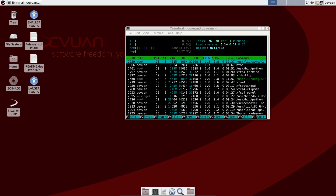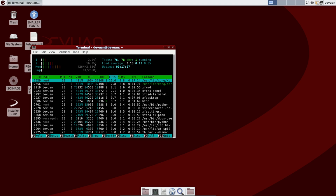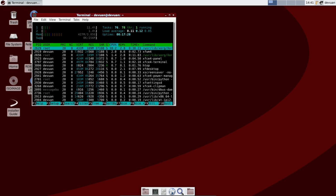Alright, so I've been in this distro for about 20 minutes now. You know, it's pretty okay. Like, I like the fact that it doesn't come with systemd, you know? The fact that if you want to use a different init system, this is a pretty easy intro to it.